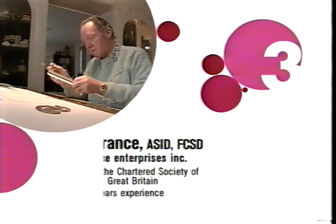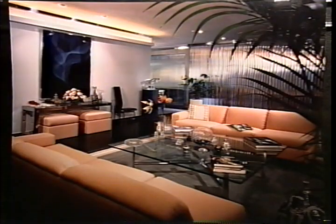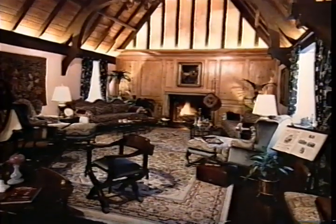A good interior designer has got to have several qualities. The first one is color balance. The other is proportion of furniture and size of furniture in relation to the room. But probably the most important one is patience.